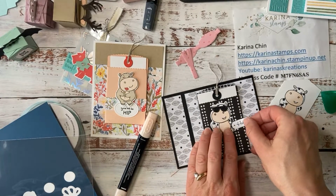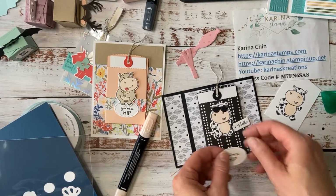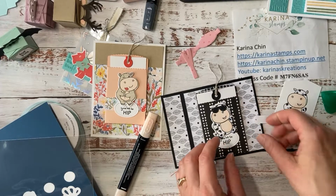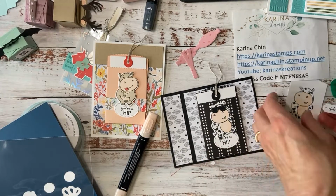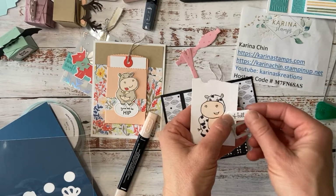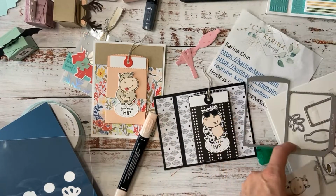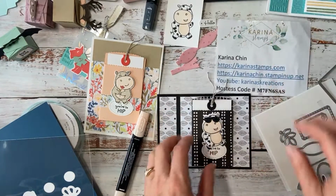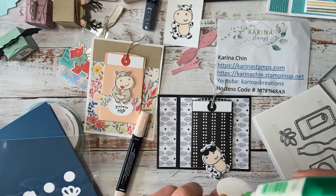Okay, so my dude is going to have sunglasses. And now I could say hello, or I thought because he had sunglasses, it should be You're So Hip. So I think I'm going to do You're So Hip. And then I'll make another card with this one because the reason why I pulled this out is this actually comes with the pocket dies. So you get all these super cool pieces. So let's just set this aside for later. And we're going to put You're So Hip down here.